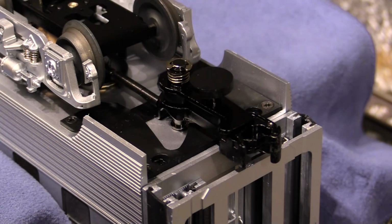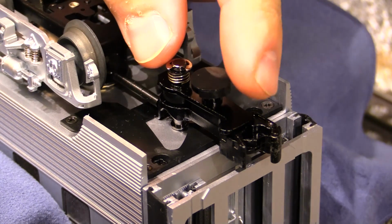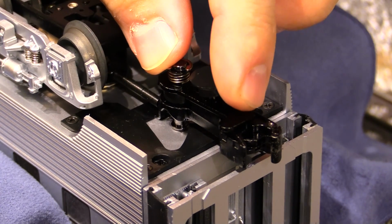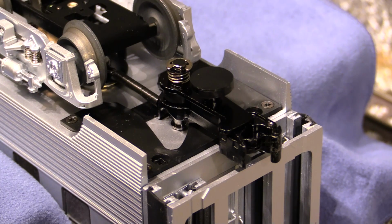And it's thin enough so that the electromagnet on the uncoupling section will still be able to pull it down and throw the coupler for you. But if you throw the coupler by hand, there is now no chance that that thumbtack will come in contact with that center rail. Very, very clever.